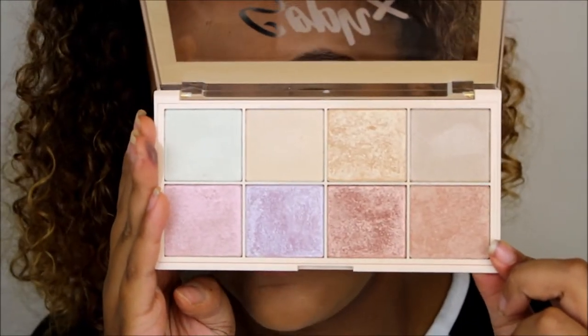And then for the highlighter palette, 8 gorgeous shades right there. I think it's quite nice to have an array of shades because then you can mix them together. You'll change shades throughout the year, whether it's summertime or winter. I love that you can have one palette that's got shades that will accommodate lighter skin and darker skin. So again, I feel like this will be really good for traveling and for taking away with me on holiday. I'm just going to try it out and see what happens.